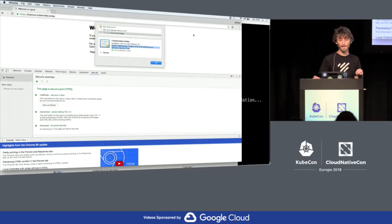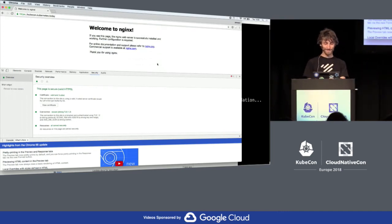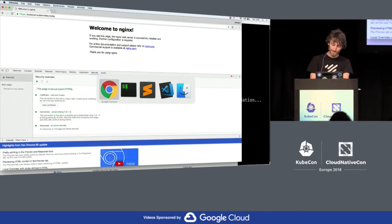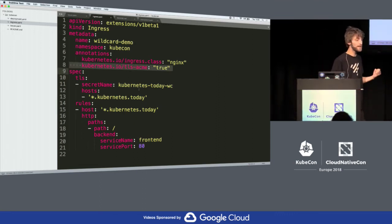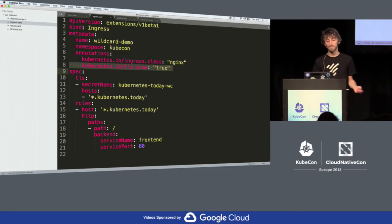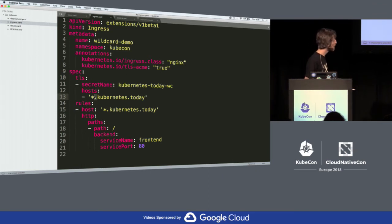This is a very uneventful demo, because it worked. But that's exactly what we wanted. Thank you. Yeah, and as you can see, it's just using exactly the same configuration surface that we used with kube-lego, but with all these new features. And this obviously works. If I didn't have an asterisk, we could have just gone for a standard domain. That works just fine, too.